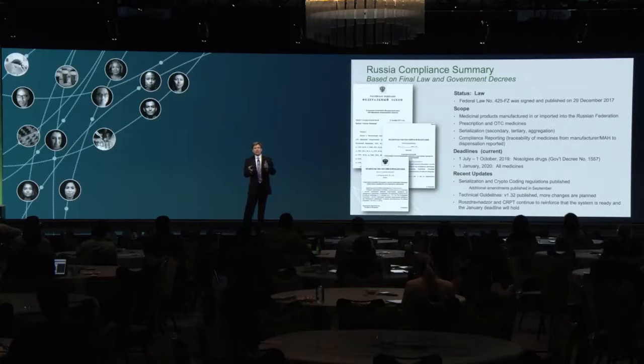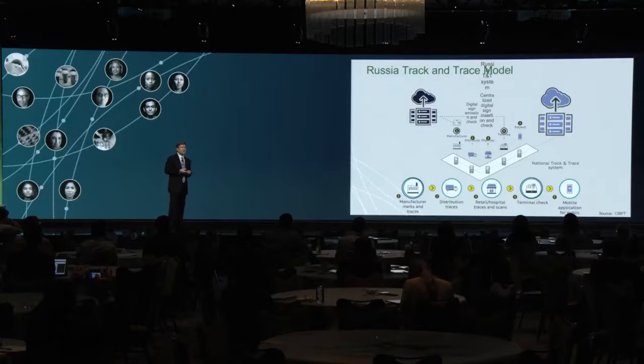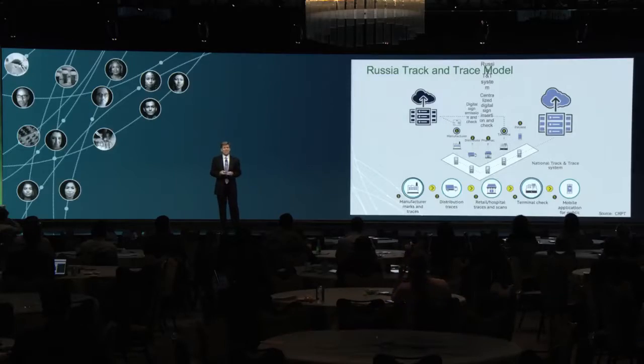Serialization, cryptocoding, traceability does not give justice to exactly what companies face when you try to manage the track and trace regulations for Russia. This is a centralized reporting system that all of the stakeholders across the supply chain need to support, whether you're a manufacturer, whether you're a wholesale distributor, whether you are a hospital or a pharmacy. Essentially, if you even look at a medicine in Russia, you have to report to the government on the fact that you looked at the medicine. And you think I'm kidding.